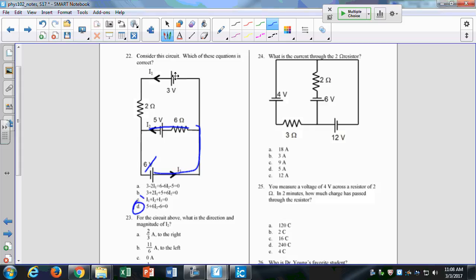You'll have a question that'll be very similar to that. Different numbers, different circuit, but a two-loop, multi-loop circuit like that, and you'll have to pick out the right equation. You'll also have a question like number 23. What is the direction and magnitude of I2?